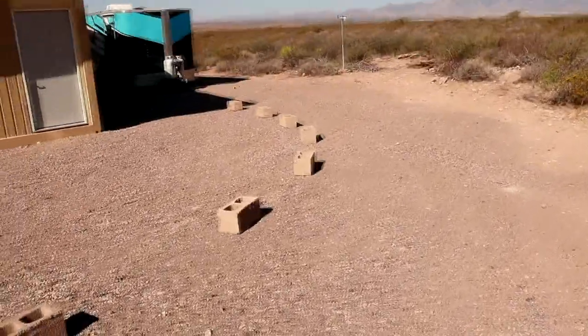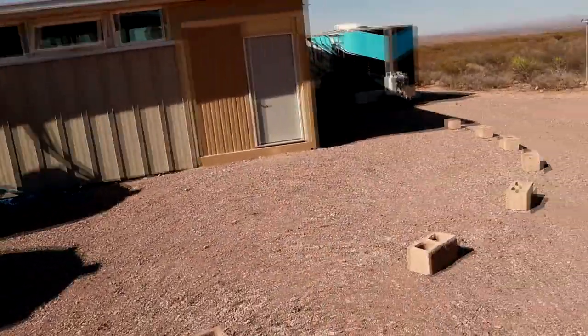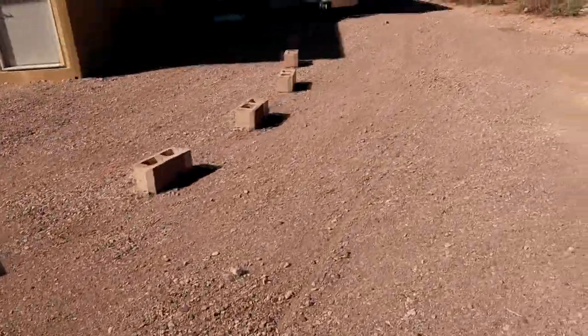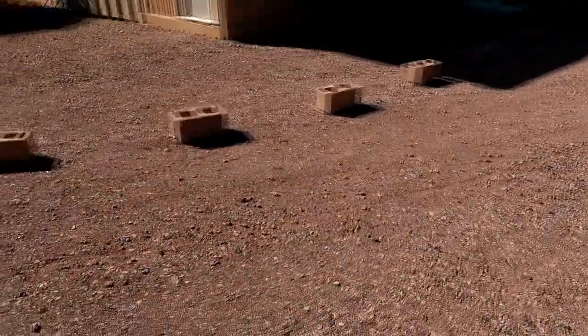I'll probably embed some metal panels like this into the wall itself, so it's kind of an adobe industrial style, which I've never seen anyone do before. It might be kind of a cool contrast between industrial and, you know, sort of ancient building technology.